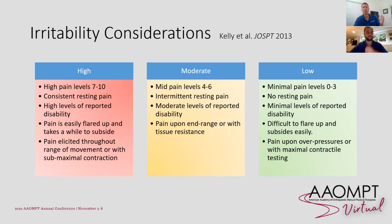So these are the 3 levels of irritability as described in both the STAR irritability model by McClure, as well as that adhesive capsulitis clinical practice guideline. It's very easy to classify a patient into high, moderate, or low levels of irritability. Obviously, the numeric pain rating that the patient reports is a key variable. If they report very high levels of pain, if that pain is consistent and always there, even at rest, no matter what they do, it doesn't really get reduced. It is very easy to aggravate, it doesn't take a lot of noxious stimuli to aggravate their pain. Well, that's probably a high level of shoulder irritability.